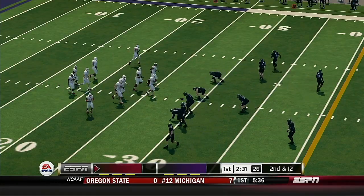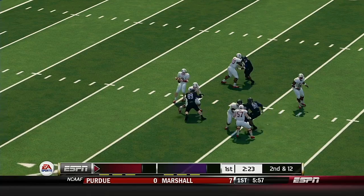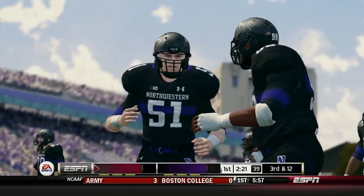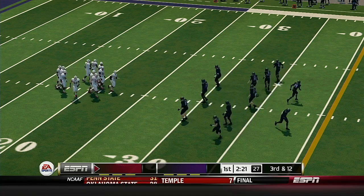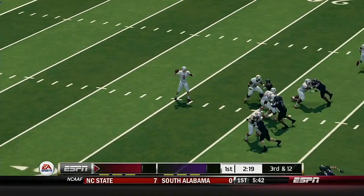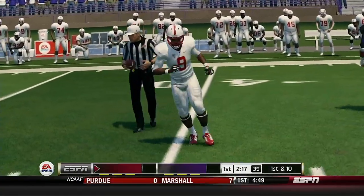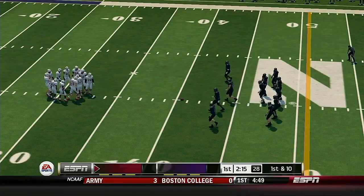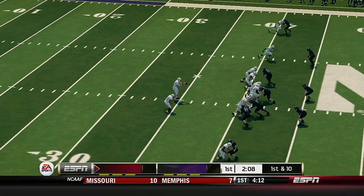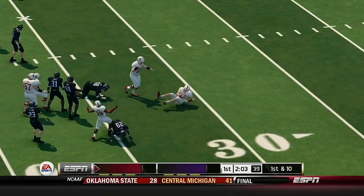It's second and 12. Ball on the 28-yard line. Under pressure. Great pressure on the quarterback forced that incompletion. Boy, they really pounded him on that throw. Quick pass. Tackle around the 40-yard line. From their own 40-yard line, it's first down. And now he's got room to run. He's at the 40, and he's taken down at the 34-yard line.